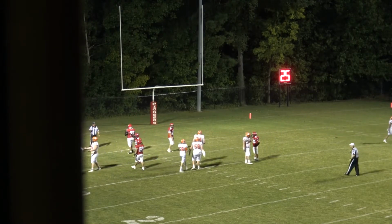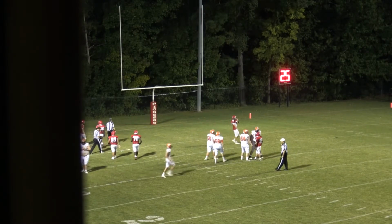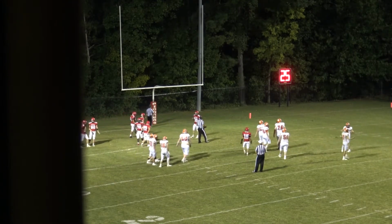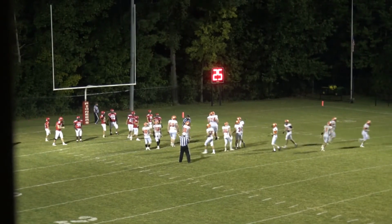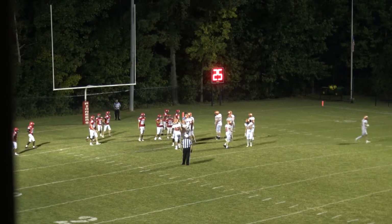Never did see a signal. I'm not sure who carried the ball, Merle, but he got in the end zone. That's a touchdown. Number 12, Low. Yes. On a Tiger touchdown. That makes it 36-18 now, and Honaker will go for the extra point.